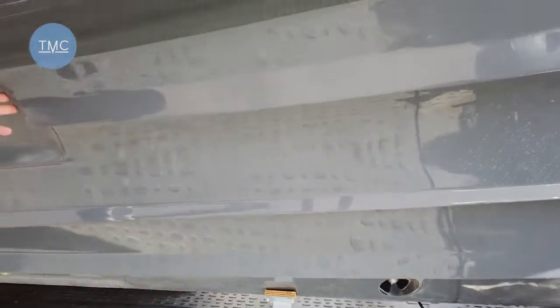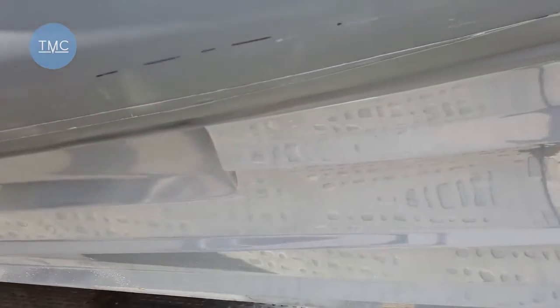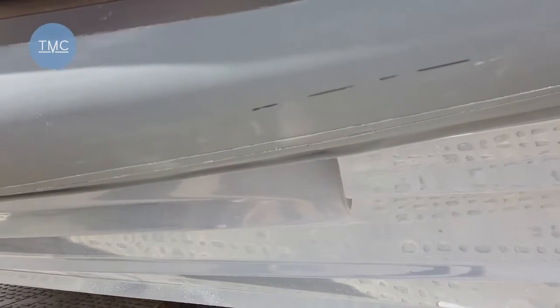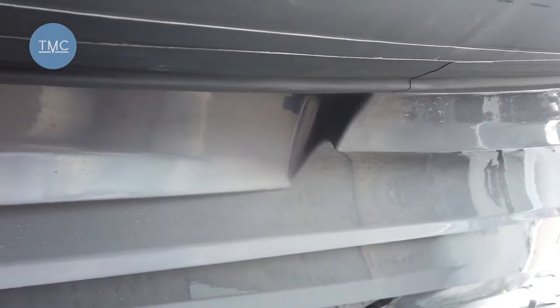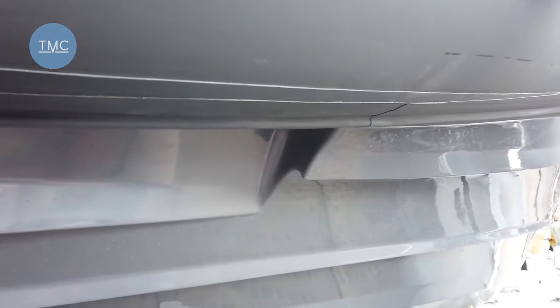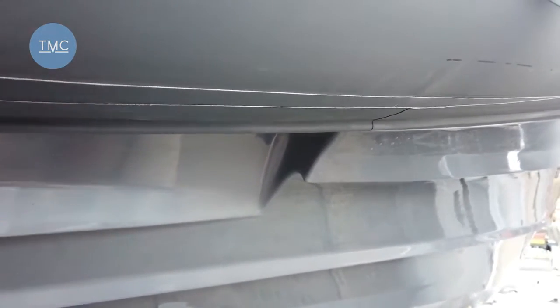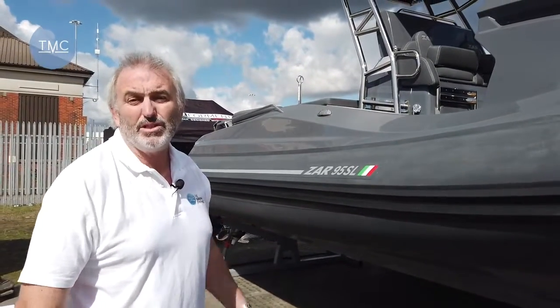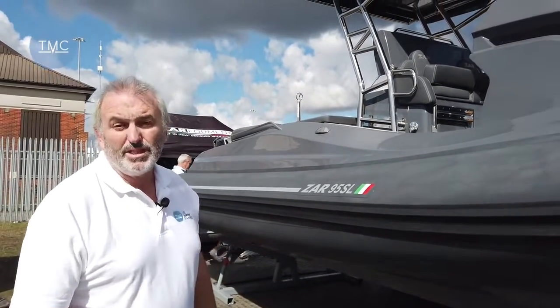And if we look here, you can see the step. Now, used in offshore race boats, but sneaking into sports boats now, that provides a cushion of air, introduces air between the water and the hull, which reduces friction and really increases the effectiveness and the efficiency of the hull, which is increasing speed.